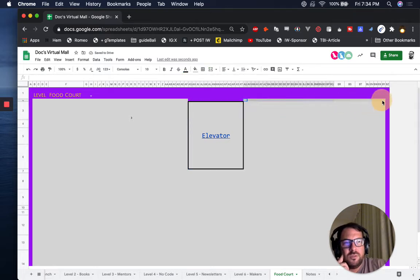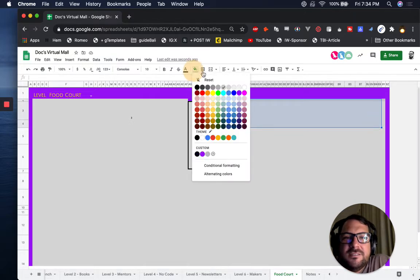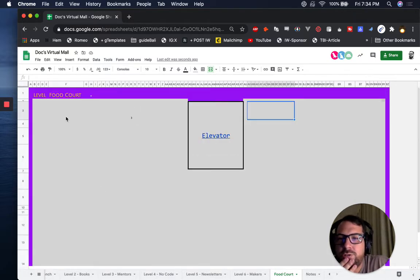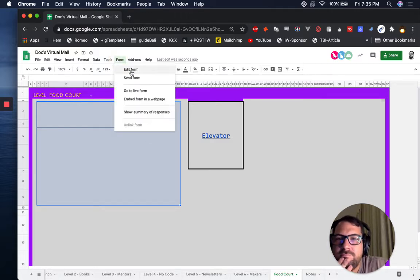We want the walls back. Actually, this should be gray as well. I guess that is gray. I can't really tell. There we go. What should we do? How should we set this up? Ooh, we have a bunch of merged stuff already. Maybe we can unmerge these things. That would clean it up a little. But do we care? Nah, let's create our form.